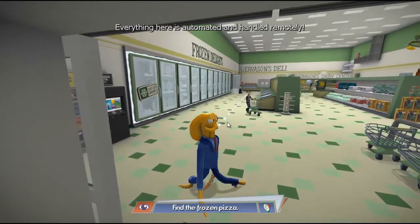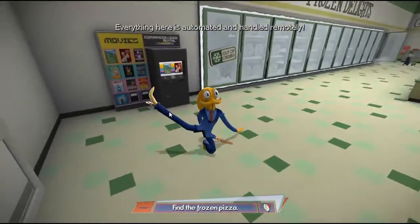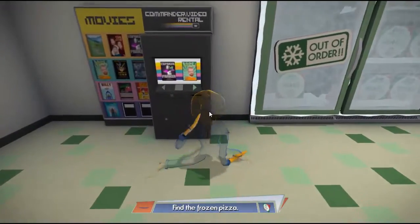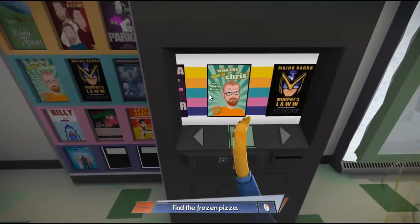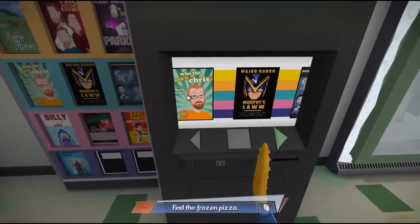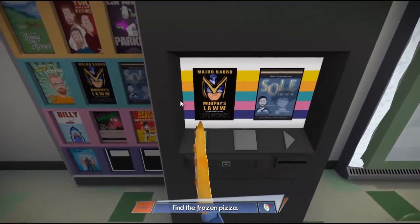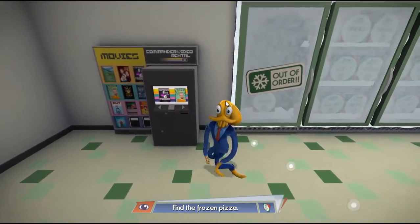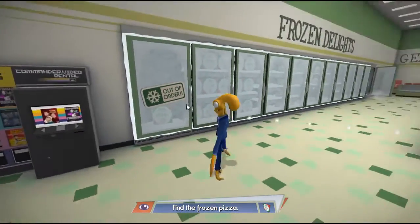Everything here is automated. We're going to head into the deli here. There are a few things you can have a look at. Let's check out this movie section here, we haven't checked it out yet, so we can get them going forwards and backwards and reverse or stop, if we want to pick a movie. Now the first thing we need to do is find the frozen pizza.